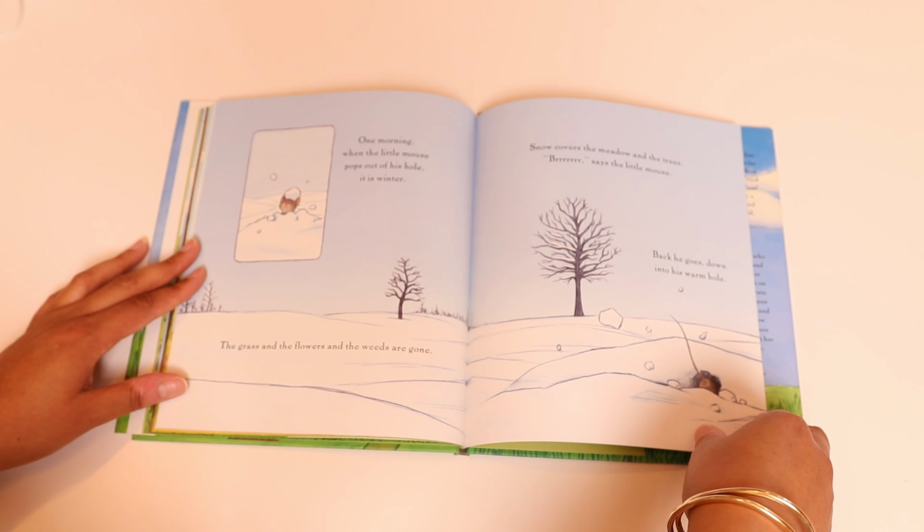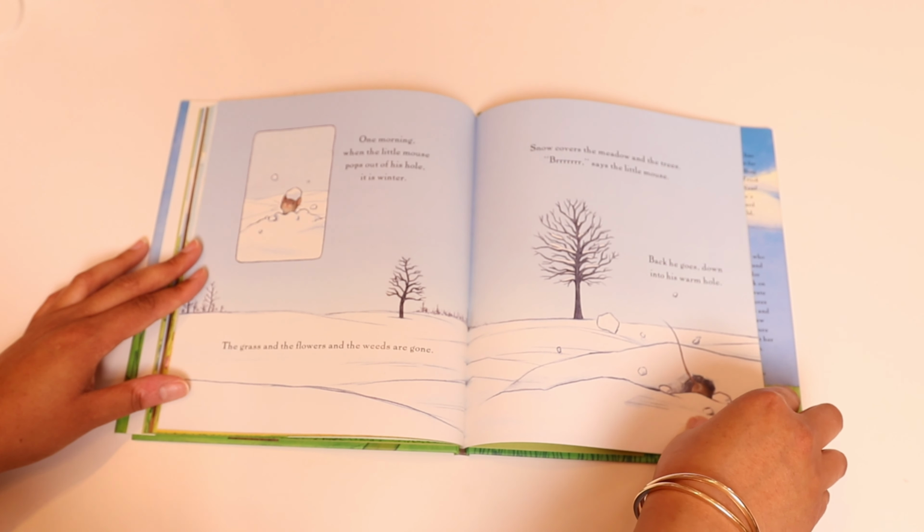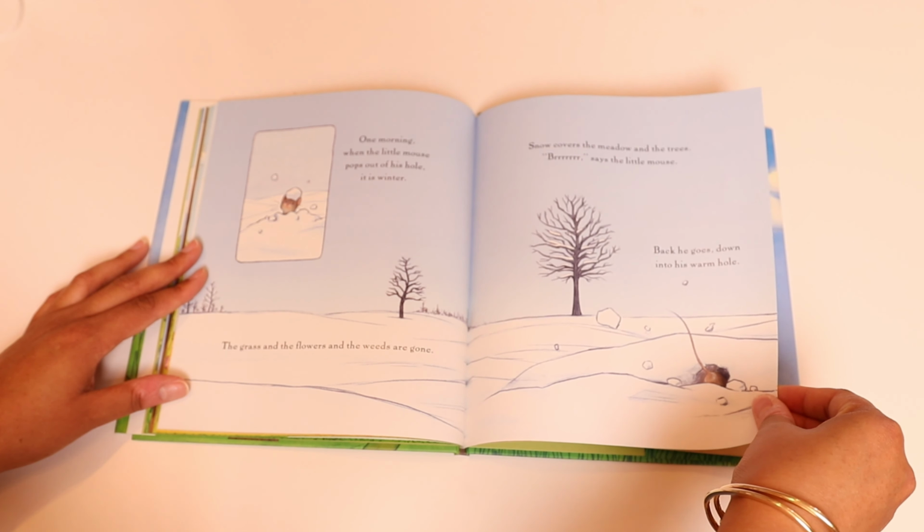One morning, when the little mouse pops his head out of the hole, it is winter. The grass and the flowers and the weeds are gone. Snow covers the meadow and the trees. Brrr, says the little mouse. Back he goes, down into his warm hole.